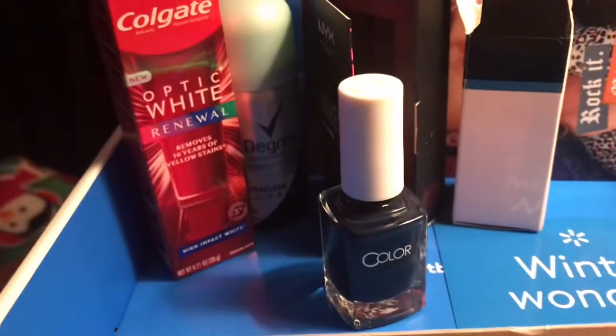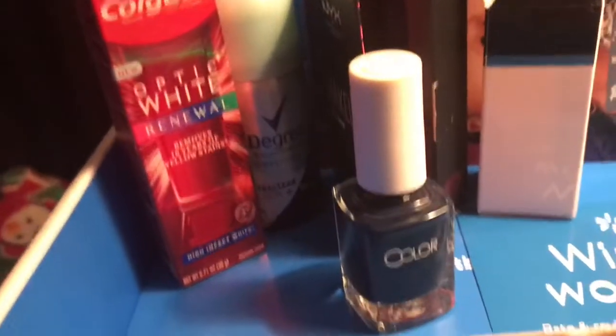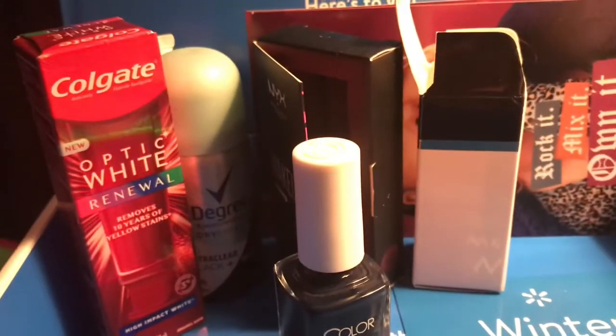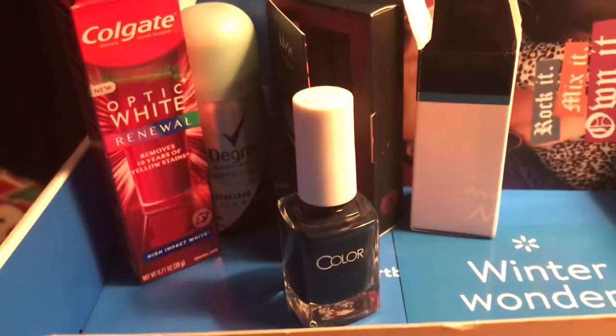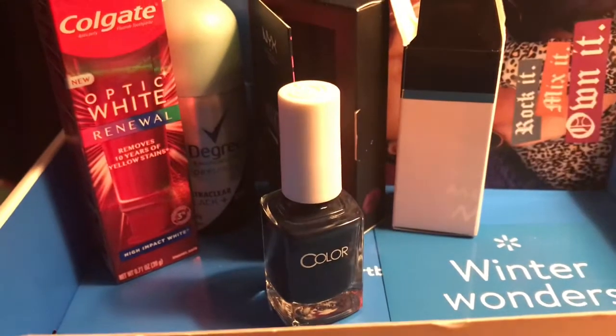I'm really disappointed. I know a lot of you would probably like this stuff, and I like the deodorant, but that's probably about all I'm going to be using. I'll save the rest of it for stocking stuffers, gifts. My granddaughters would like this.